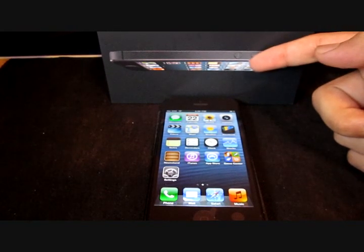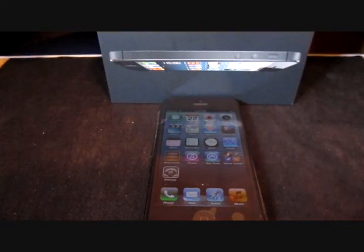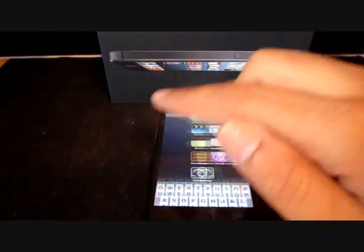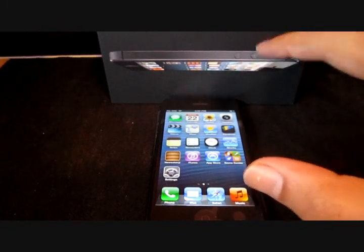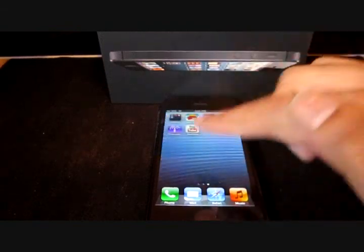But for now, it's the fastest phone on the market. You could argue that it has the best camera as well. There's also the Lumia 920 coming out, so for those of you who want to get into Windows Phone, I'd wait for that. But if you're looking for a phone ASAP right now and you don't really want to screw around with your phone that much, you enjoy it for what it is, pick up the iPhone 5.